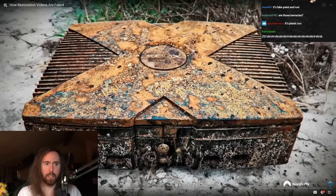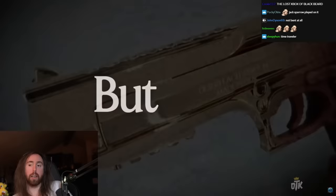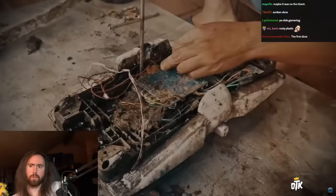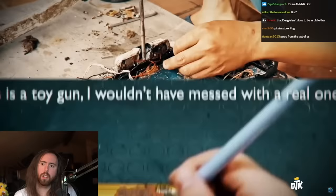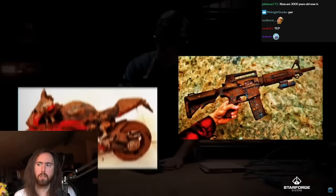But this is exactly where the fault lies. Whilst from a first glance this content is generally seen as harmless, it's often not realized by the viewer that in many cases, the creator is deliberately damaging or even just painting over the item to steal your attention. There are two primary categories of fake item restoration videos: strong fakes and mild fakes.